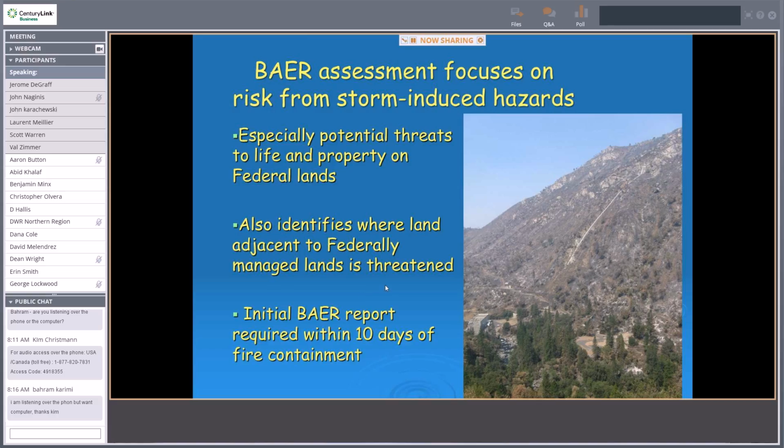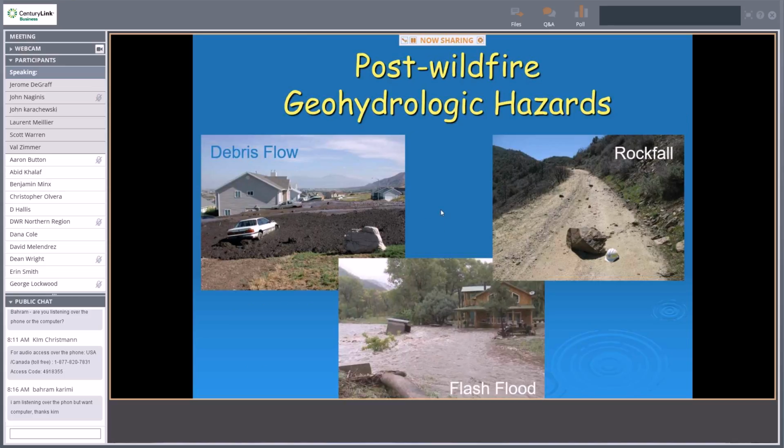What many people are not aware of is that the BAER process is a rapid assessment, with a report required within 10 days of fire containment to essentially release money from a fund. The BAER report defines where there is an emergency created by the burn, what that emergency is, the nature of it, what might be done to mitigate it, and of course the cost of that mitigation.